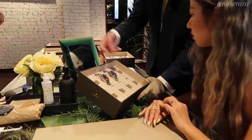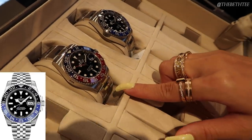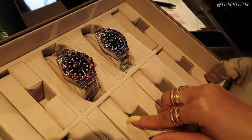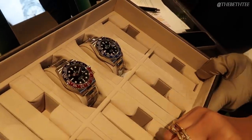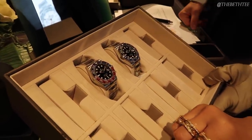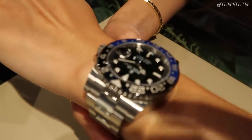The original Batman on the Oyster was discontinued a while back, making the newer Jubilee option the only one available as of last year. The modern stainless steel Pepsi was originally only offered on the Jubilee, but is now on an Oyster as well. So, it's good news for those who love the two colorful GMTs and have a slight preference to either bracelet, as you can now have the option of getting the Batman or Pepsi on an Oyster or Jubilee bracelet, though you guys know I'm biased towards the Jubilee.